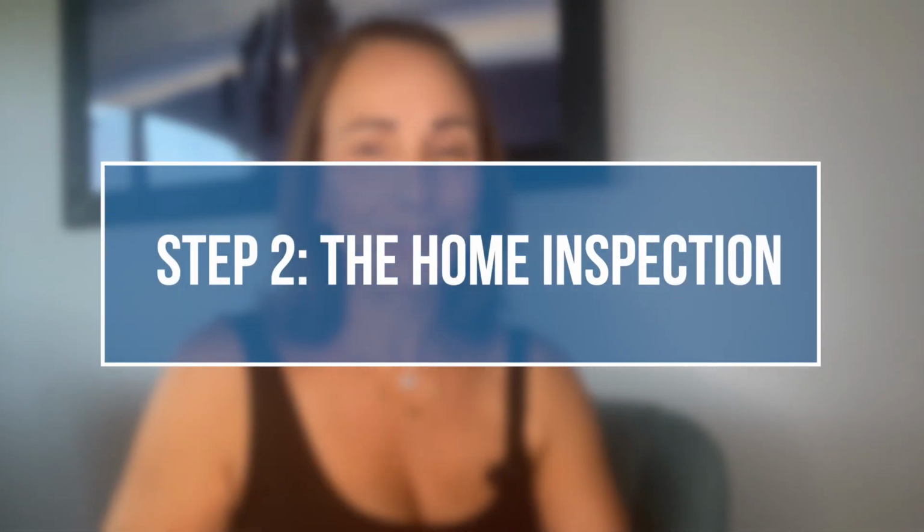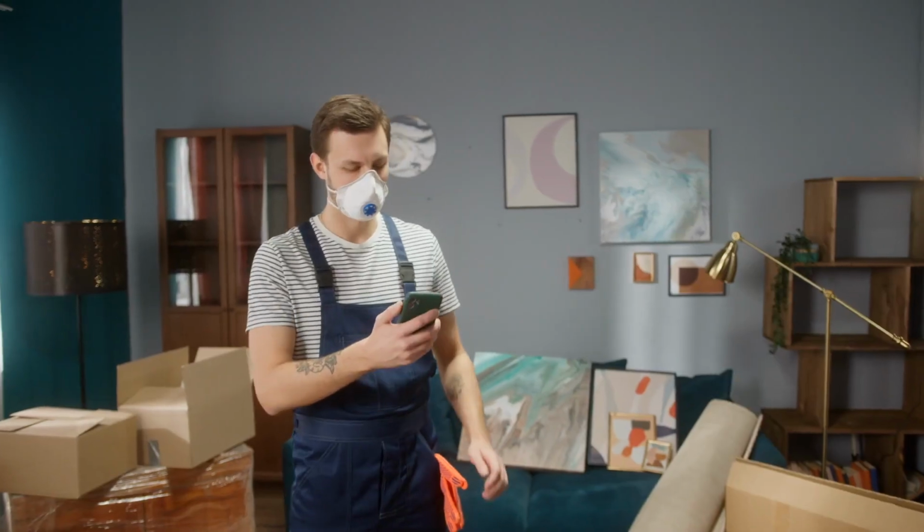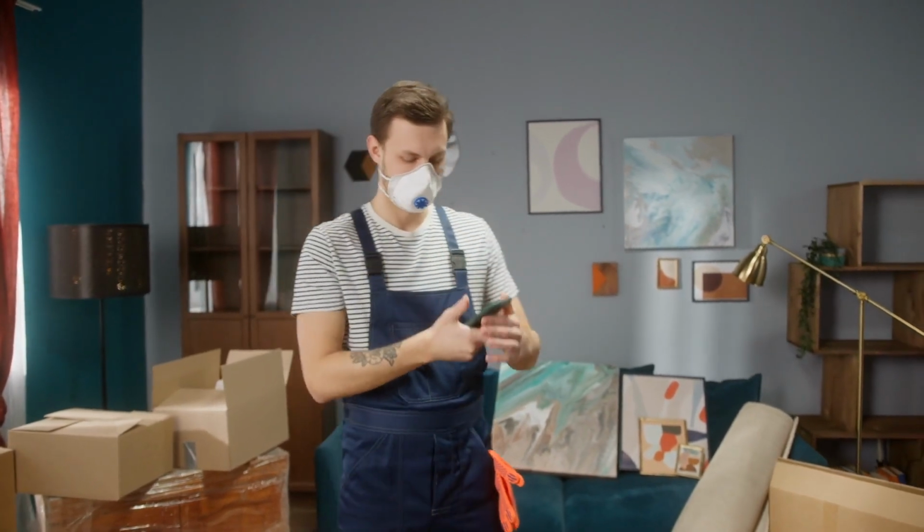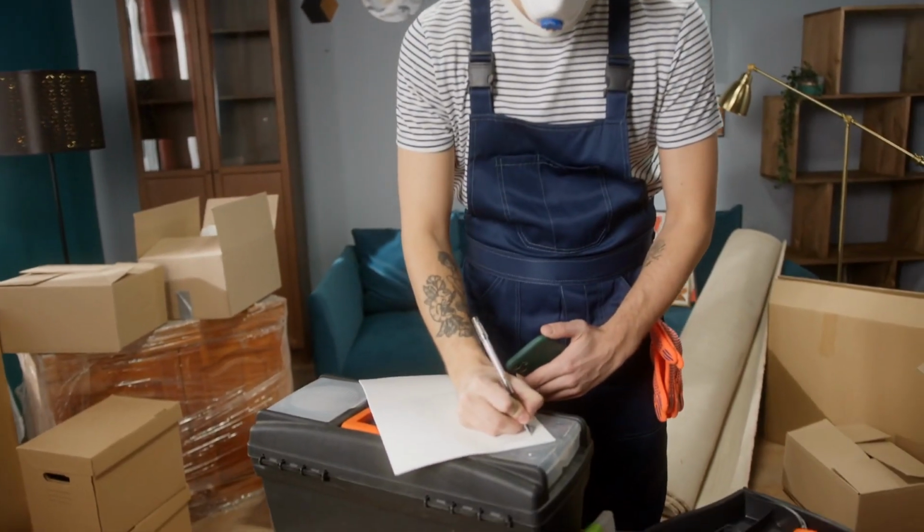All right, let's move to step number 2, the home inspection. Once your offer is accepted, it's time to schedule a home inspection. This is a critical step in the process because it allows you to identify any potential issues with the property that you may not have noticed during your initial walkthrough.